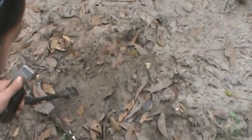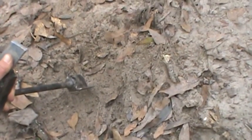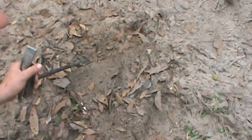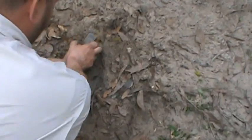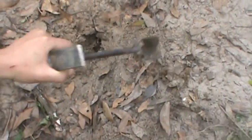Alright, the pan's right there, the trap's about right there. So depending on what you want to catch, you put your hole in different areas. But I'm after cats, possums, coons, it don't matter. So what I'm going to do, I'm going to dig me a little hole out.